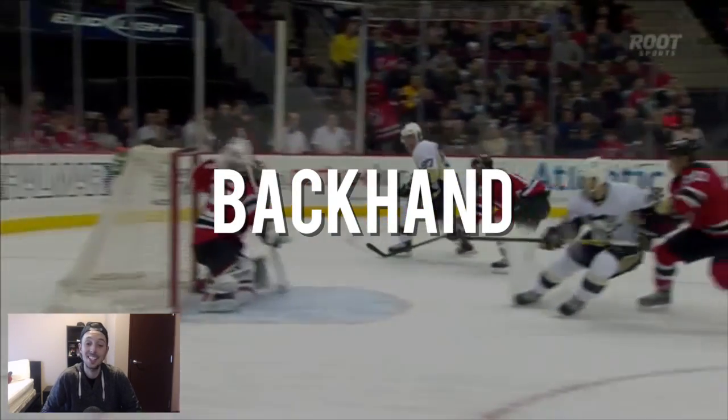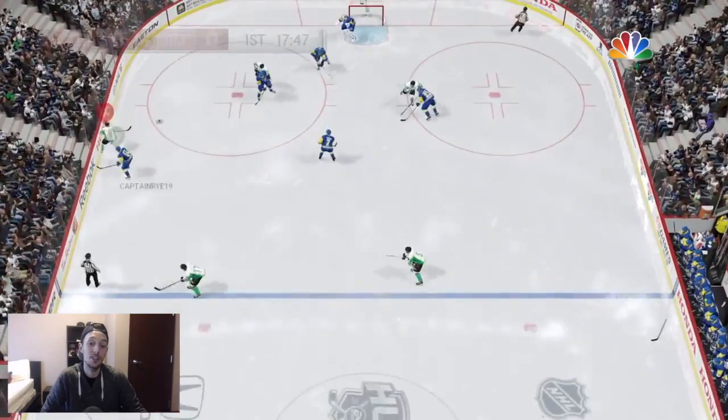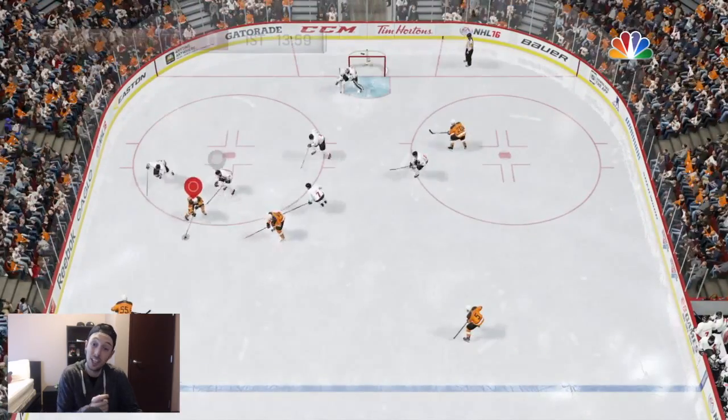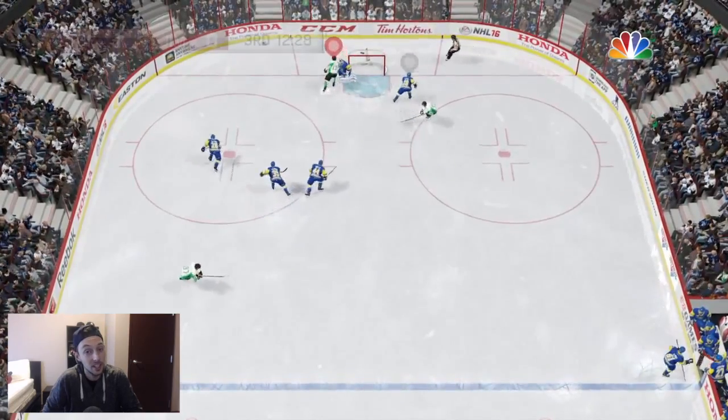Simply put, backhands in NHL 16 are completely one-dimensional. The only scoring chance you'll generate using a backhand will be when you're alone against the goaltender. This is because the backhands in NHL 16 are mostly flicks, rather than Sidney Crosby or Patrick Kane backhanders we see in the real NHL.